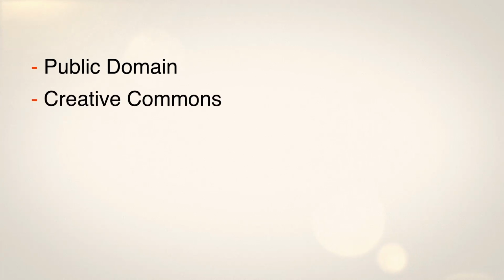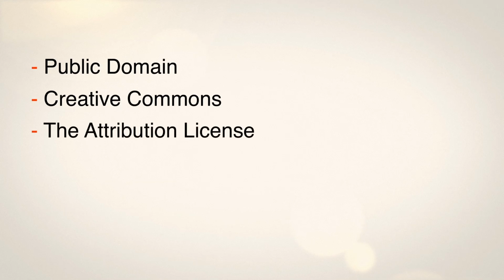Public domain. Now, these are images where the intellectual property rights have expired and can be used in any form, and the owner has released them to the public domain free of charge. Creative Commons. These have several different licenses which can be found at www.creativecommons.org. Some licenses allow you to use the image if it's unchanged, whilst others require a credit link. The attribution license allows you to copy, distribute, tweak and publish as long as you give credit for it.